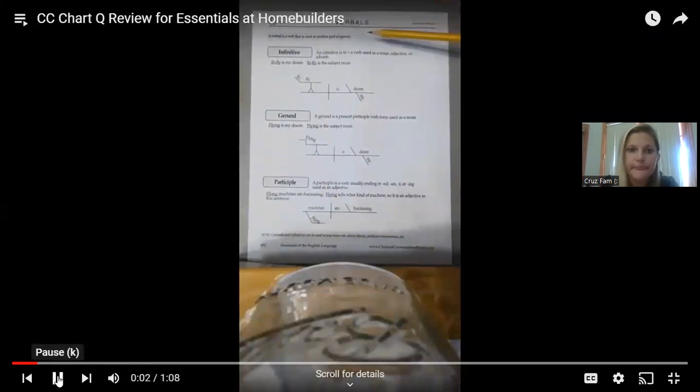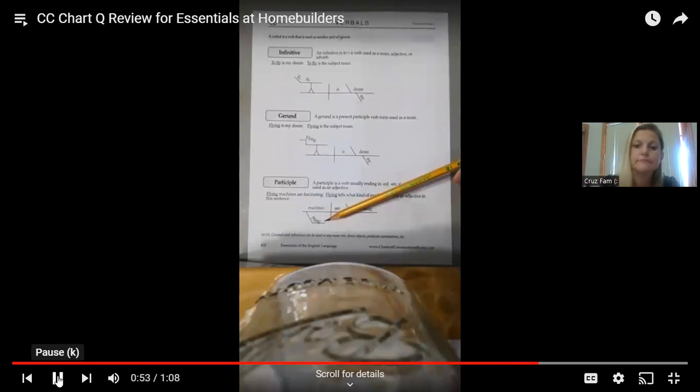Chart Q, verbals. A verbal is a verb that is used as another part of speech. An infinitive is to plus a verb used as a noun, adjective, or adverb. To fly is my desire. It goes up on a pedestal. A gerund is a present participle verb form used as a noun. Flying is my desire. It's on a step on a pedestal. A participle is a verb, usually ending in ed, en, t, or ing, used as an adjective. Flying machines are fascinating. It goes underneath what it modifies.